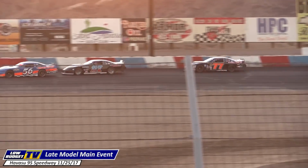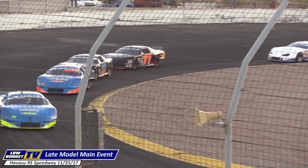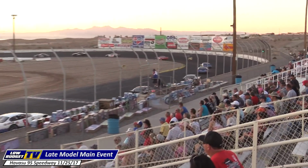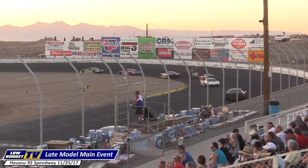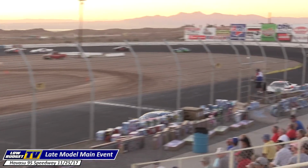Not quite halfway. A couple cars losing position. Interestingly enough, the 56 that's moving up is multiple laps down in this race. Ten laps down for that car.